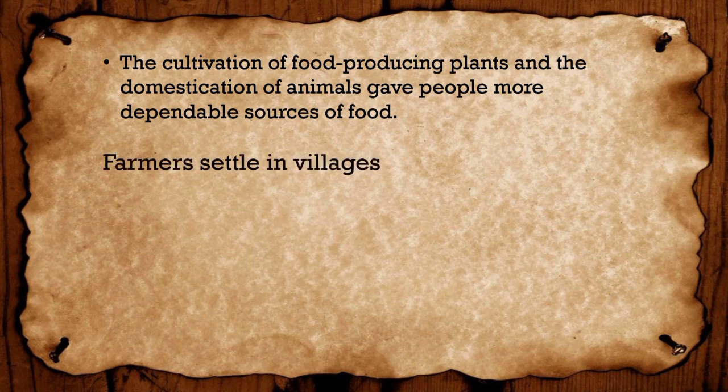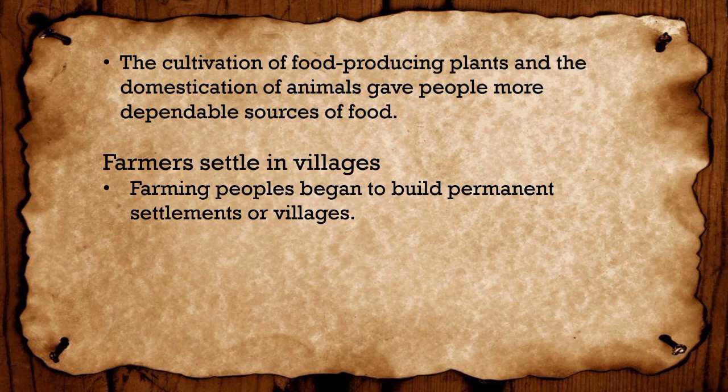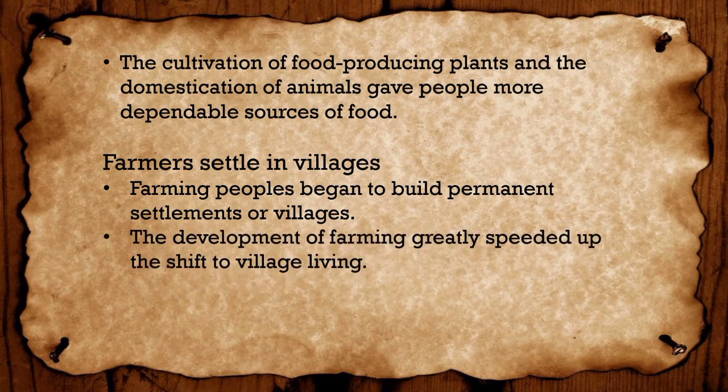Farming peoples began to build permanent settlements or villages to be near their growing crops and store the extra food they grew. The development of farming greatly sped up the shift to village living, because they spent part of a year in areas where food was abundant, near a river or lake well stocked with fish, or in a valley with much wild barley or wheat. Barley and wheat are both important domesticated crops belonging to the grass family.